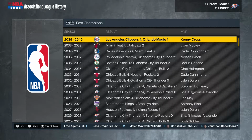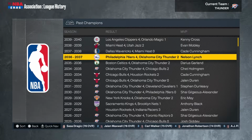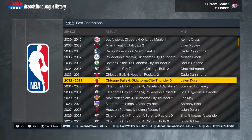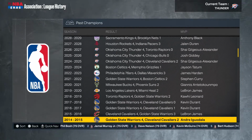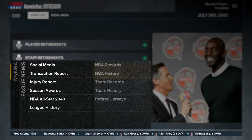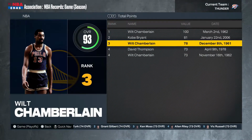MVP, no. So how many times did the Thunder lose? So he won 6. So he's 6-1, 6-2, win, 6-3, 6-4. Yeah, so he actually went to 10 championships, only won 6 and only won 1 NBA Finals MVP. But that's one heck of a season, one heck of a career.